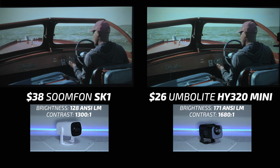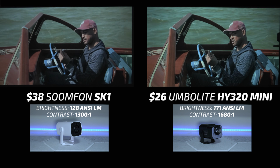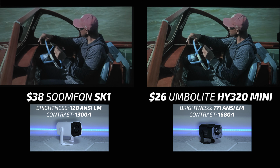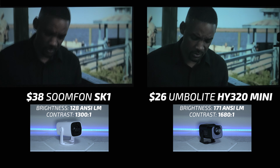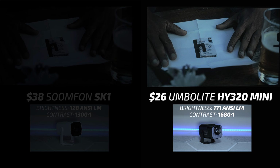In round 4, the SumFun SK1 is on the left and the Umbelite HY320 Mini is on the right. And finally, the Umbelite has some real competition, and the SumFun looks pretty decent. But compared to the Umbelite, it just isn't as sharp, it's got noticeable light pollution in dark areas, and it also crushes shadow detail while having a higher black floor. So the Umbelite moves on again.